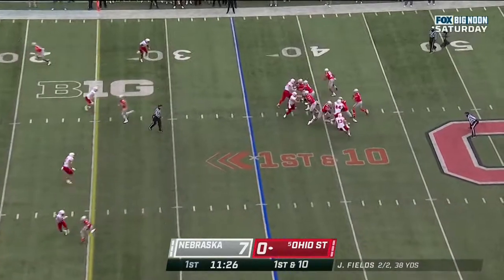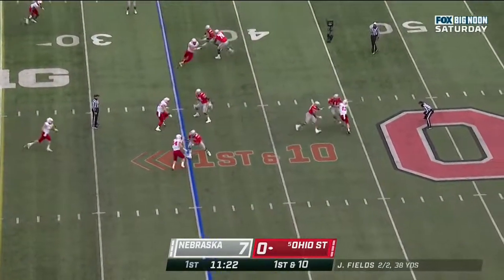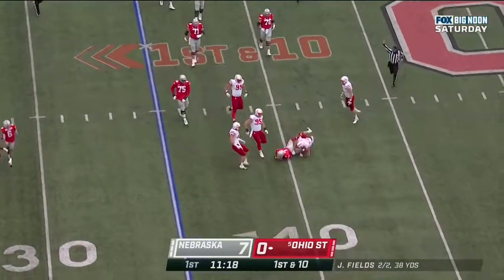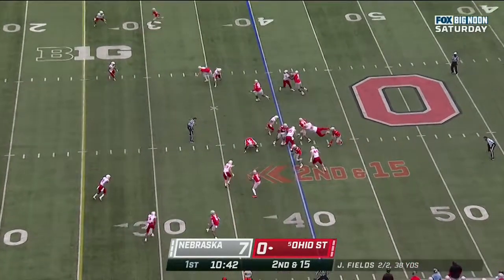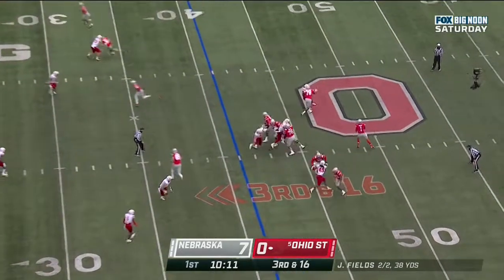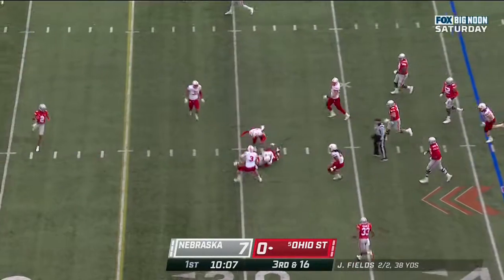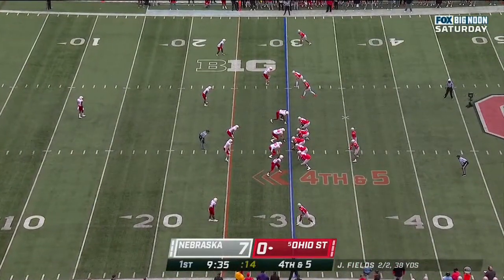Fields looking, dancing, surveying, breaking tackles. Now he'll run it. Oh, and he is tripped. And Teague, 7 yards to make this a better field goal opportunity. Third down and 16. Fields runs it straight ahead. Fourth down and 5 at the 30.